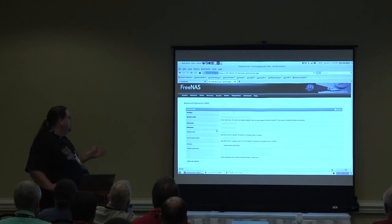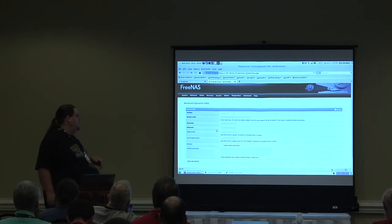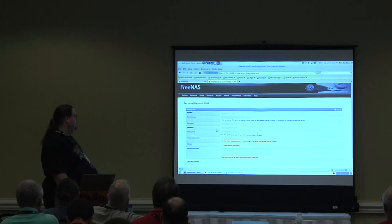Here's your configuration for dynamic DNS if you want to use dyndns.org for your serving so you don't have to have a static IP address for your FreeNAS box. And you set that up here. Pretty straightforward configuration for that.